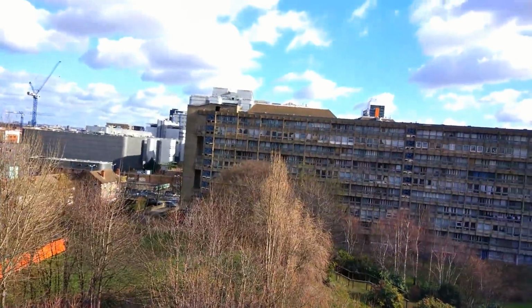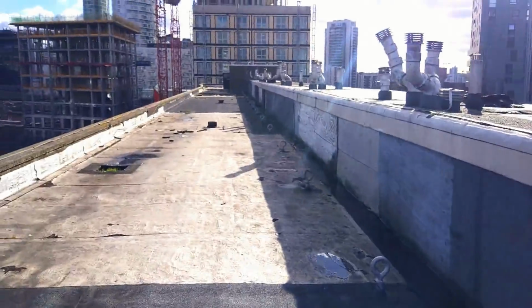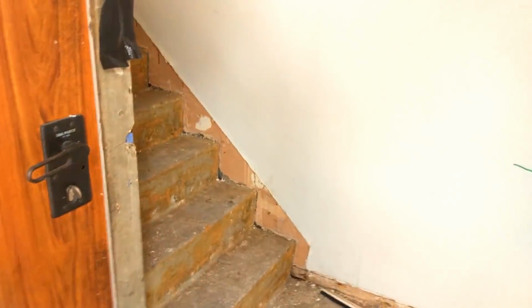Then we're going to go in there next. Actually, that one's taller. That one's taller but shorter. This one's long this time. The smell in this section here is so bad. It stinks in this area. And there's another maisonette in there. And look at this. One maisonette goes above, and one maisonette over here goes below.